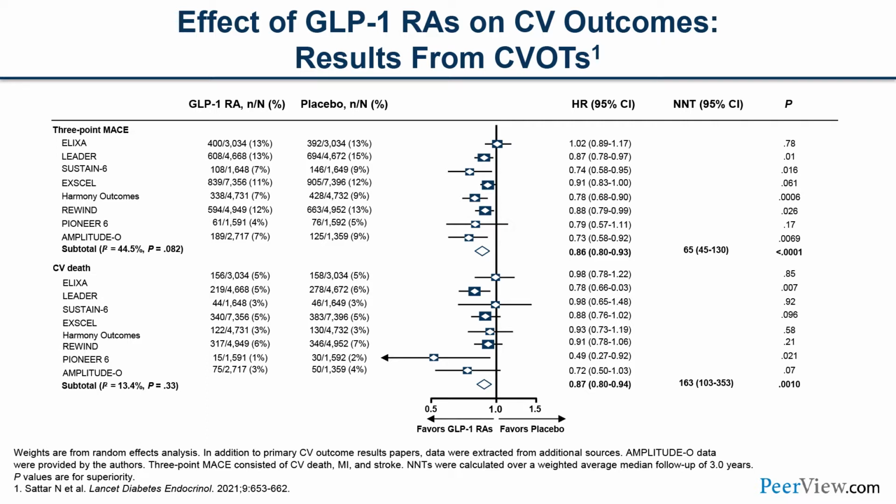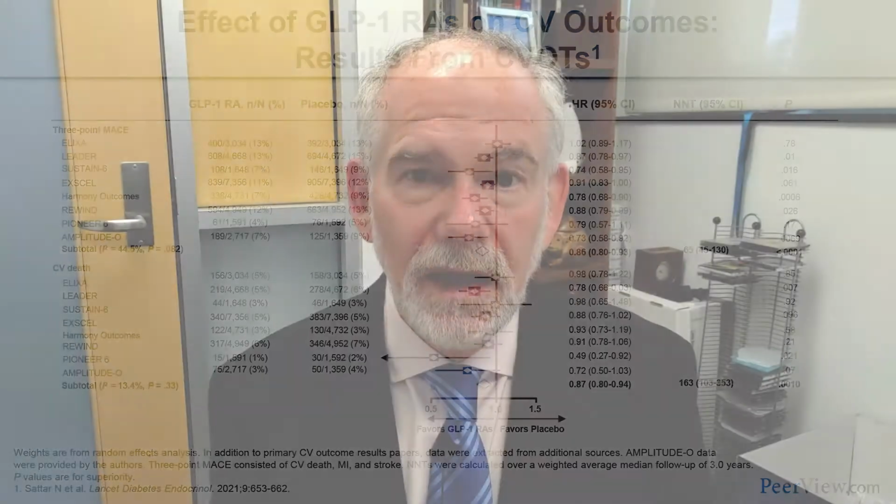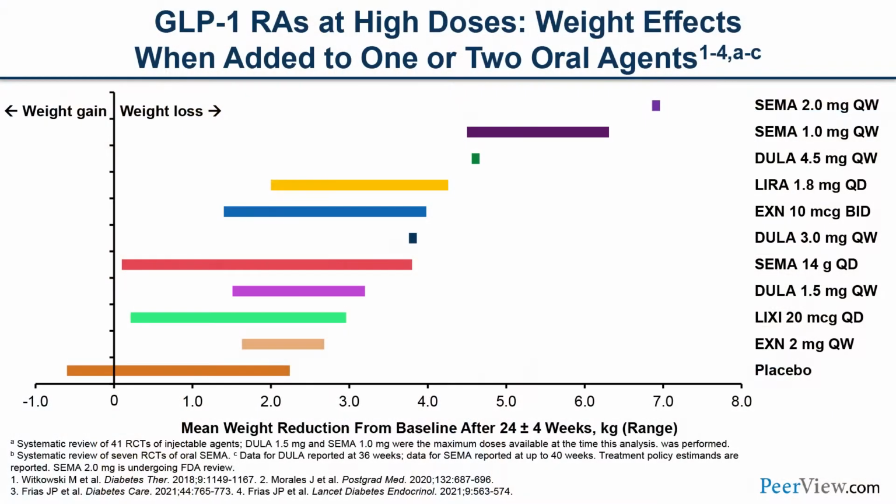With regards to cardiovascular death, again, some individual differences, but with regards to the meta-analysis, a hazard ratio of 0.87 or a 13% reduction in cardiovascular death. When we look across the classes, there are differences with regards to the efficacy, particularly around weight loss, but also for hemoglobin A1C, for the different agents and the different doses. In general, the most powerful of the agents, particularly with regards to weight loss, is semaglutide, 1 milligram once weekly, and the dose that's under review at the FDA, semaglutide 2 milligrams once weekly, may be available soon.